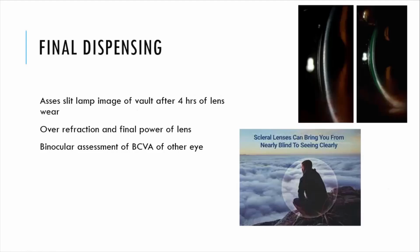So after doing everything, for the final dispensing of the lens after the over refraction, you always insist to assess the lens after 4 hours of wear, because in half an hour or 1 hour the patient will be comfortable, but when they are going to use it continuously on a later date, we should always ensure that the patient does not have any future trouble. So after 4 hours, in case the patient wants to wear the lens more than 4 hours, you can ask them to take a break and refill the saline and then continue use for the next 4 hours.